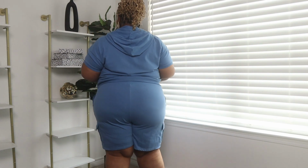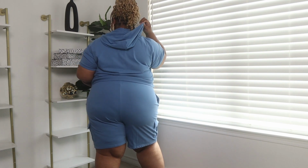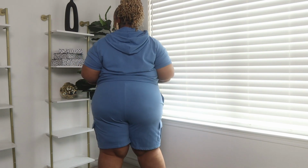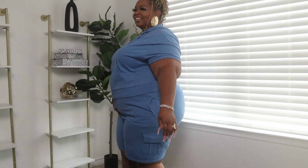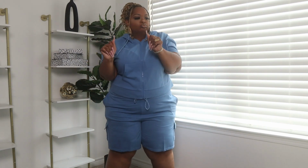I do have on a 26 in the bottoms because y'all know I got a lot of legs, hips, and butt and surprise at the bottom. But in the top, I actually have on a 24 because when I did purchase the size 26, I tried on the size 26 top in store, it was a little baggy, a little big. So I did want something that was going to fit me a little bit better. So just to let you all know.